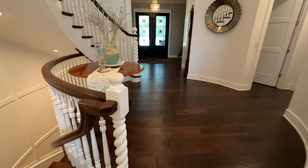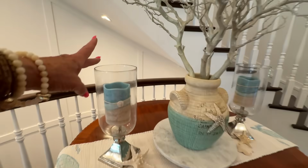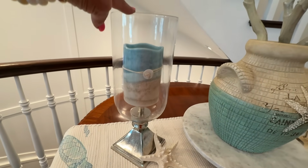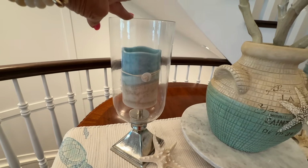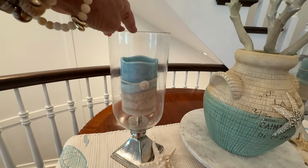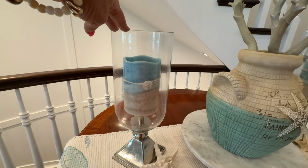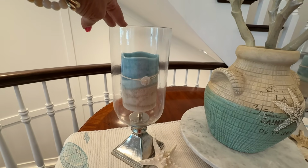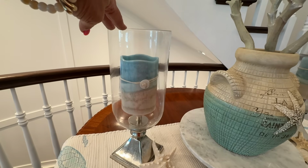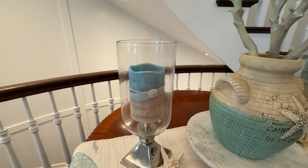In here, I went very simple with these Walmart hurricanes. And I got these online at Walmart, you guys, so you're not going to find them in the store. And I know somebody had asked me, they said they couldn't find them again. Sometimes they sell out of stuff and then they don't restock it. But I feel like they were $19 or something. They were very reasonable. And I love a hurricane.